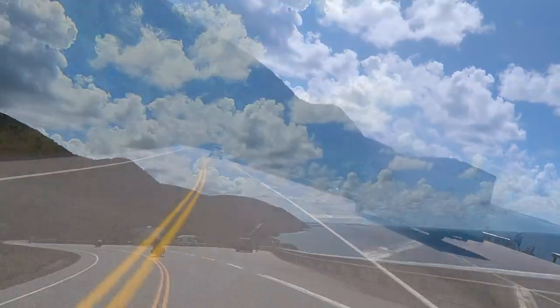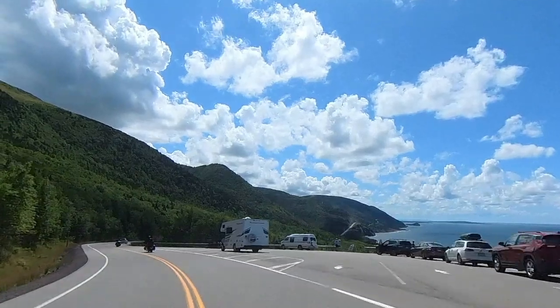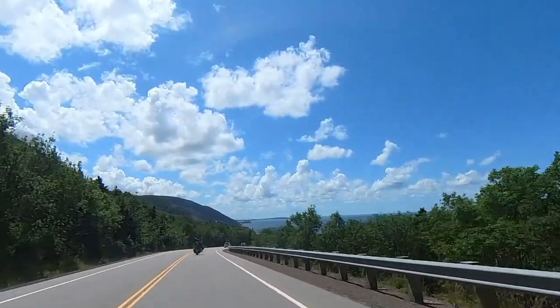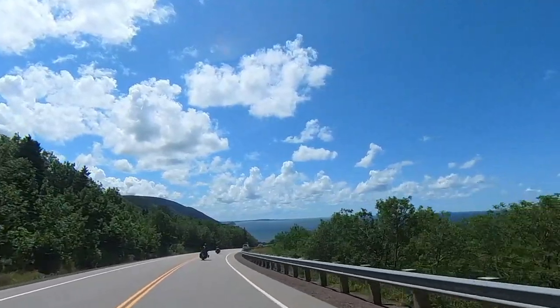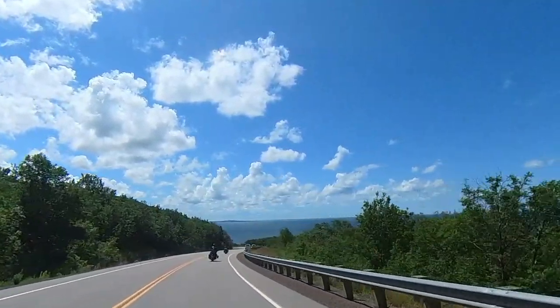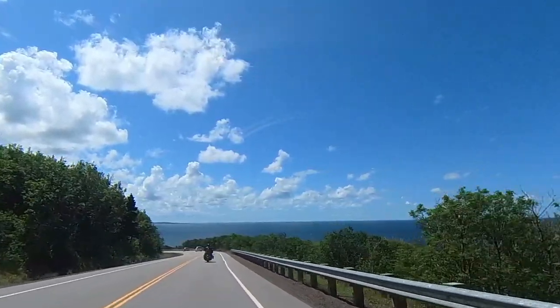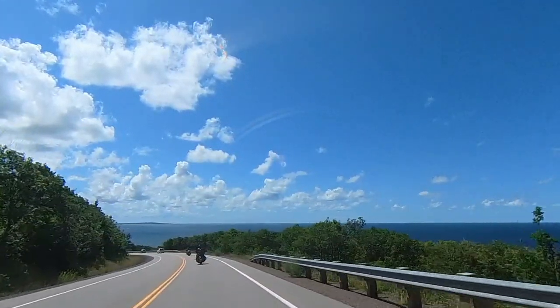I saw a shot of that when we were planning this trip, and that was what made me want to ride this trail, quite honestly. So yeah, I'm going to shut up now, let y'all enjoy some of the scenery.